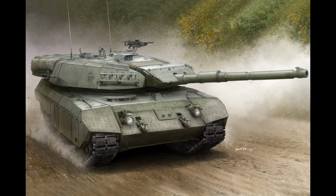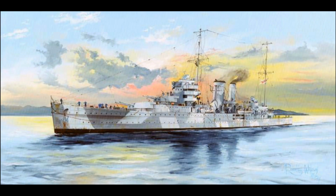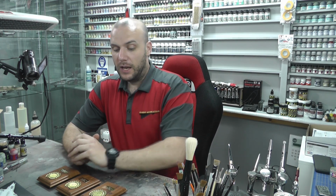£49.99. Again, we've got another 1/35 scale. This one's by Meng Models, which is the German Leopard 2A7+ main battle tank, and that is coming in at £57.99. We've got the HMS York, which is a World War II British York class heavy cruiser by Trumpeter, in 1/350 scale, and that is £74.99. And that is your lot for Kit Release News July 2019. So there's your kit release news for this month.